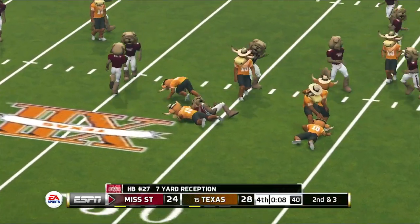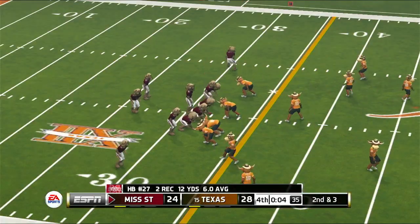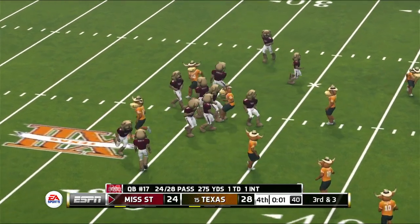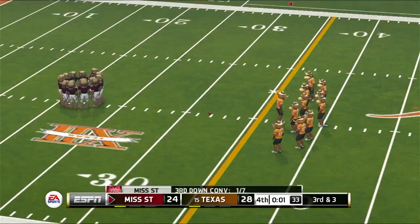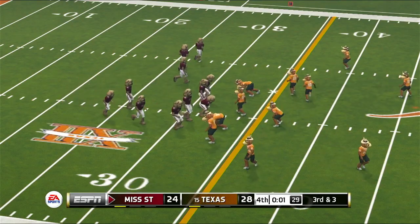And he's level at the 32. Number 23 brings him down at the 32-yard line. And he stops the clock with a spike. That makes it 33. Third down, and they're going to need about 3 yards to pick up the first down.